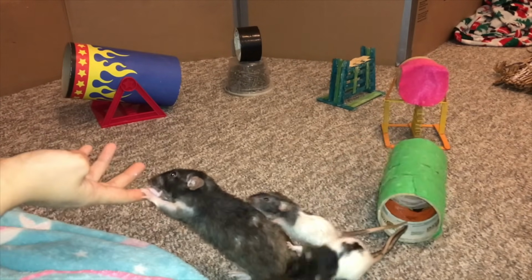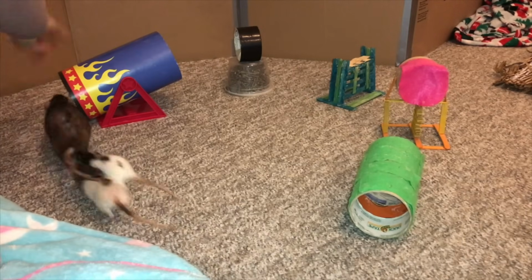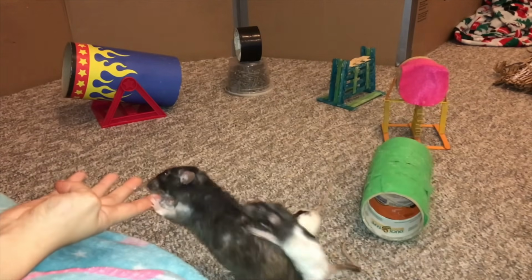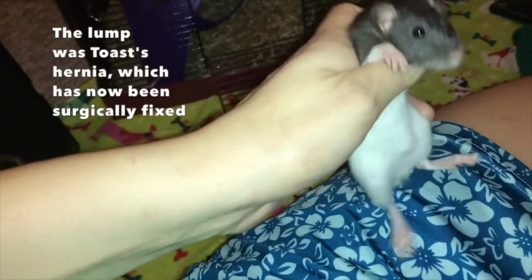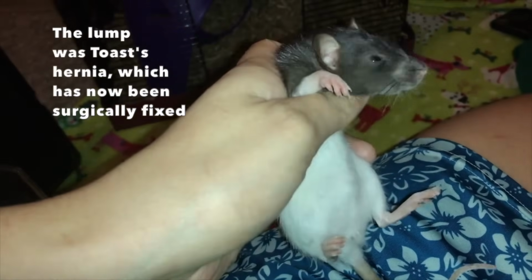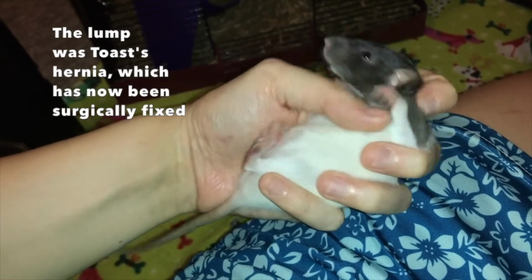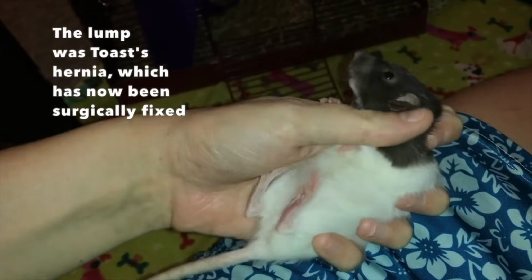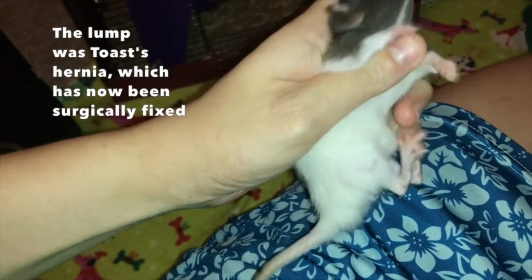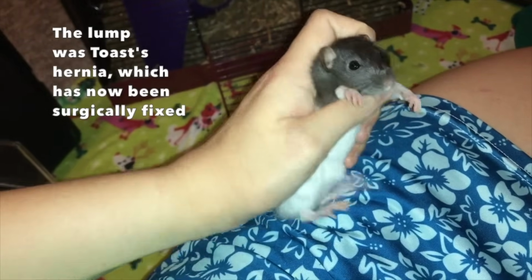As far as Toast goes, the only health issue she's ever had was that when I first got her, I was told by the breeder that she had a little lump on her stomach, and they thought it was an umbilical hernia. And these hernias don't technically have to be repaired. Rats will occasionally develop them when the mother grooms off the umbilical cord and they're too rough, and they accidentally nick the abdominal wall. But usually these hernias will either completely heal as the rat grows, or they will just never cause issues, even if they stick around when the rat is an adult.